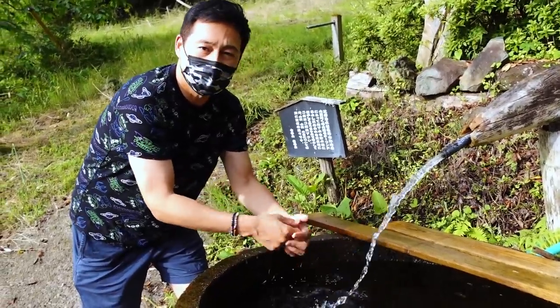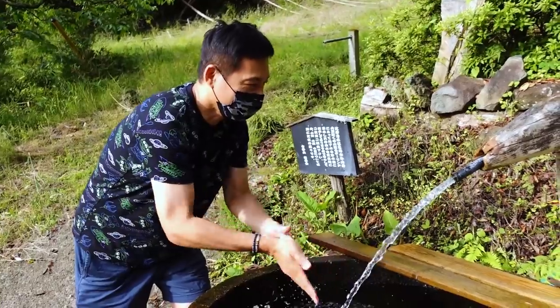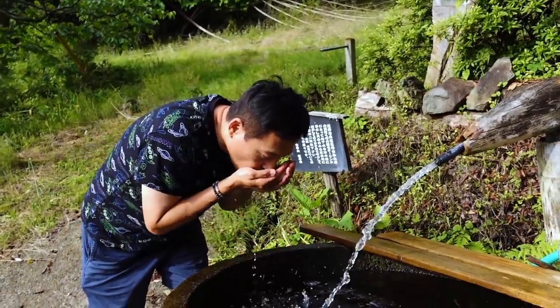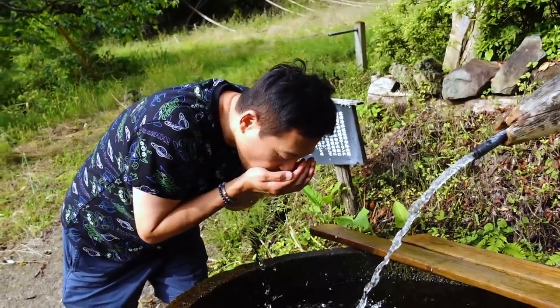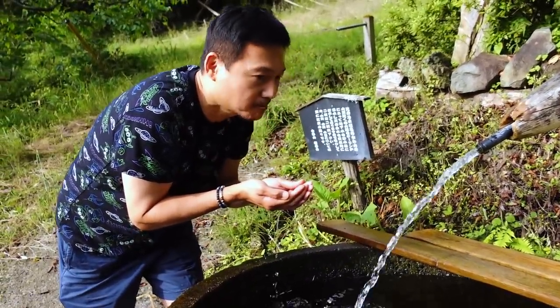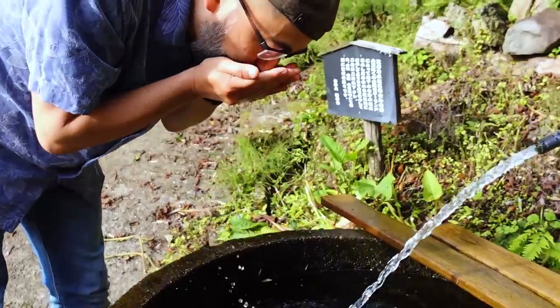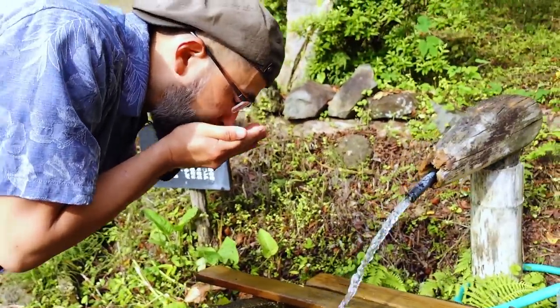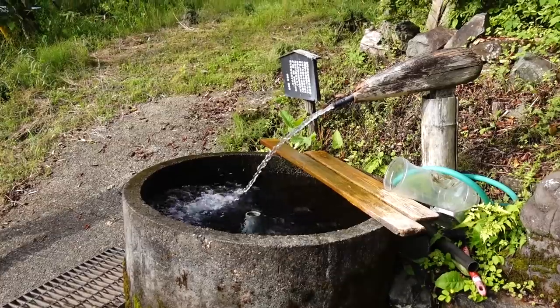So this is like water from the mountain? Yep. Delicious. It's cold and delicious. Oishii? Oishii. Very natural taste.